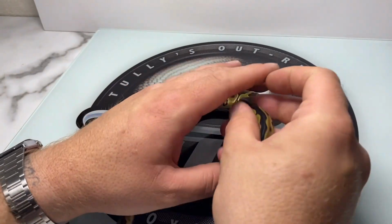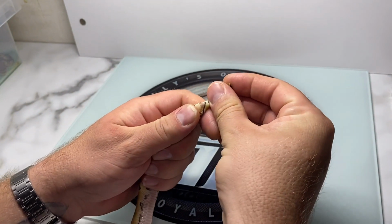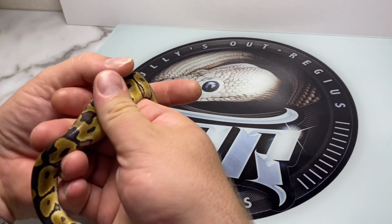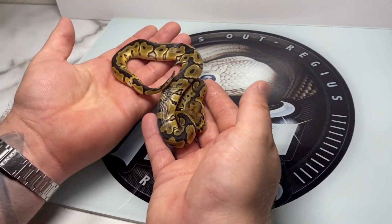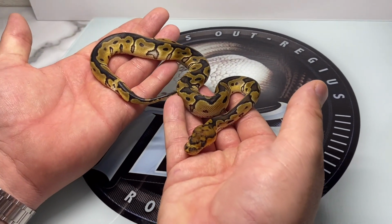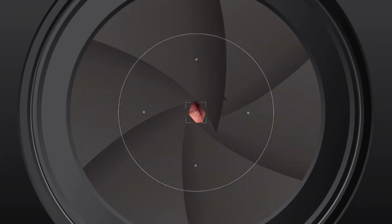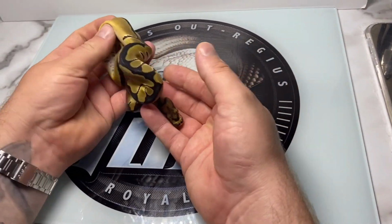And this one is, I feel like it's a female. Yeah, I have already popped this one before. So another female. That'll be a powerful breeder for somebody else and will be available when it's eating through me. This one is also a Straight Clown.